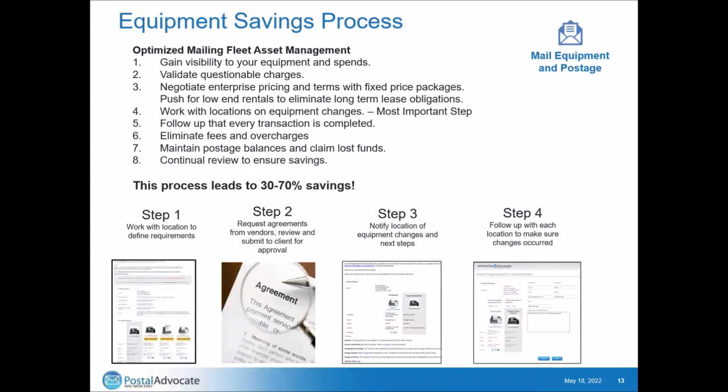Then once these contracts are in place, the most important step is to have a process to work with your end users. The last thing you want to do is give control to the mailing vendors and just say, you take this contract and go to our end users and tell them what they need. With that, you will find that they basically upsell at every opportunity because they're paid on upselling. That is their job. Their job is to provide as much equipment value as they can possibly do. We found that by building a process to manage this renewal cycle, it drives costs down.